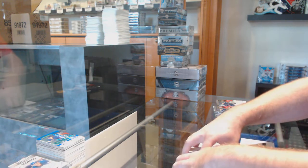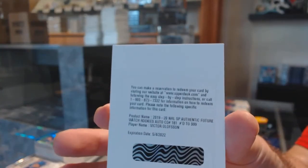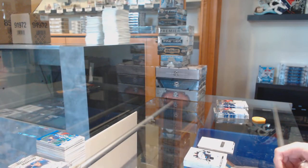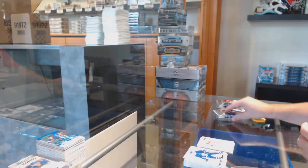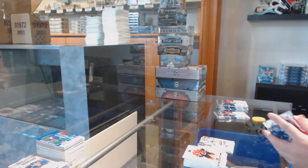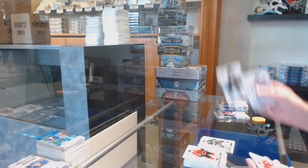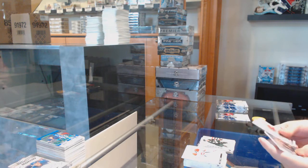We've got a $9.99 Future Watch Redemption for the Sabres, Victor Olofsson. $9.99 Victor Olofsson. Future Watch Auto for the Carolina Hurricanes, Jake Bean, $9.99. All-Star update of Sidney Crosby for the Penguins. Red of Dumba for the Wild. Future Watch of Mayhew for the Minnesota Wild. $9.99. This is a different one.